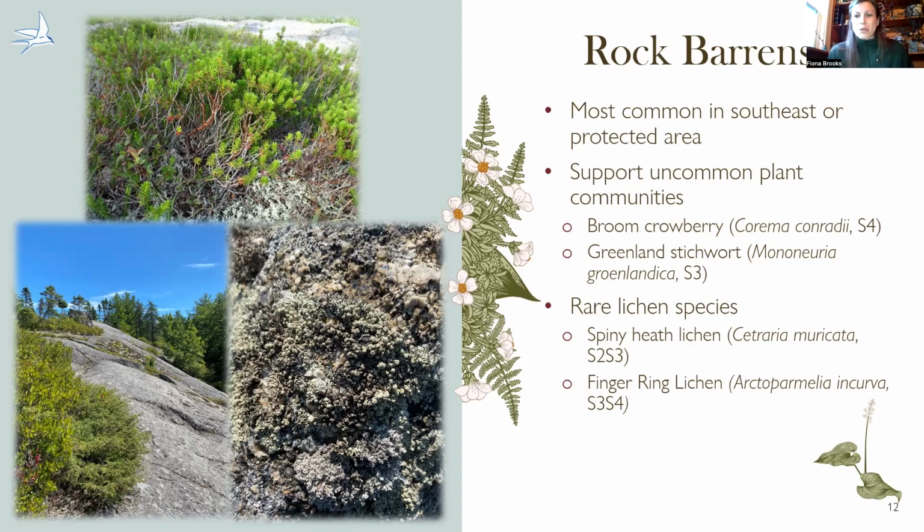Also in these rock barrens, you see a lot of Greenland stitchwort, which I just love. I think it's amazing that it looks like it's growing right out of a boulder a lot of the time. These rock barrens also host a number of the rare lichen species that we found, including spiny heath lichen and finger ring lichen, which I will circle back to later.